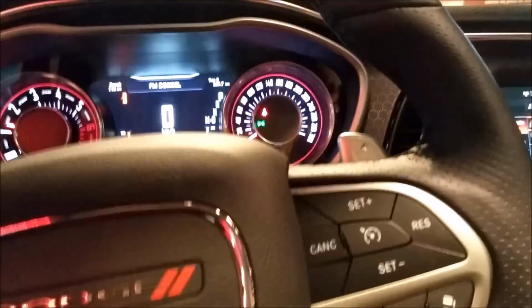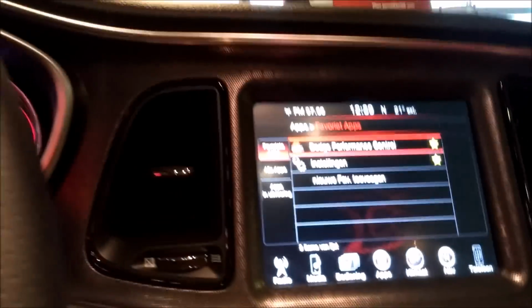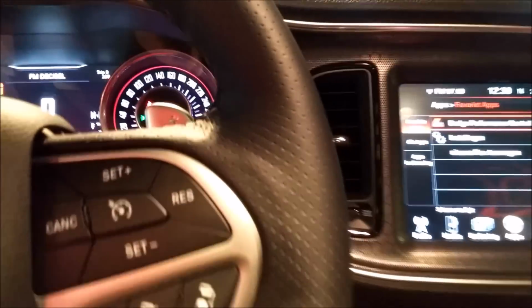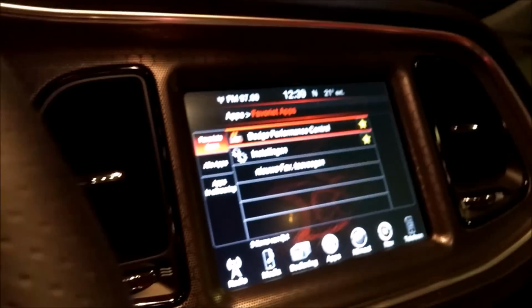Those gauges look very nice. Now that it's lit up, you can see it's very good. 8.4 inch Uconnect touchscreen. Paddle shifting. Leather wrapped steering wheel.